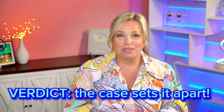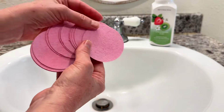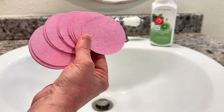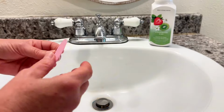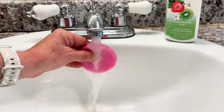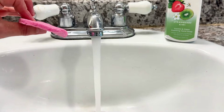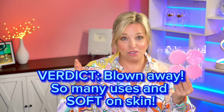Our last item today, this is an interesting one. This is the one I'm not too sure about and I want your opinion on. This is a 50 pack of compressed facial sponges. You can use these for cleansing and exfoliating your face, or you can even use them with makeup remover. They are totally reusable, by the way. And here's the interesting part. They're 100% cellulose, so they're completely biodegradable.